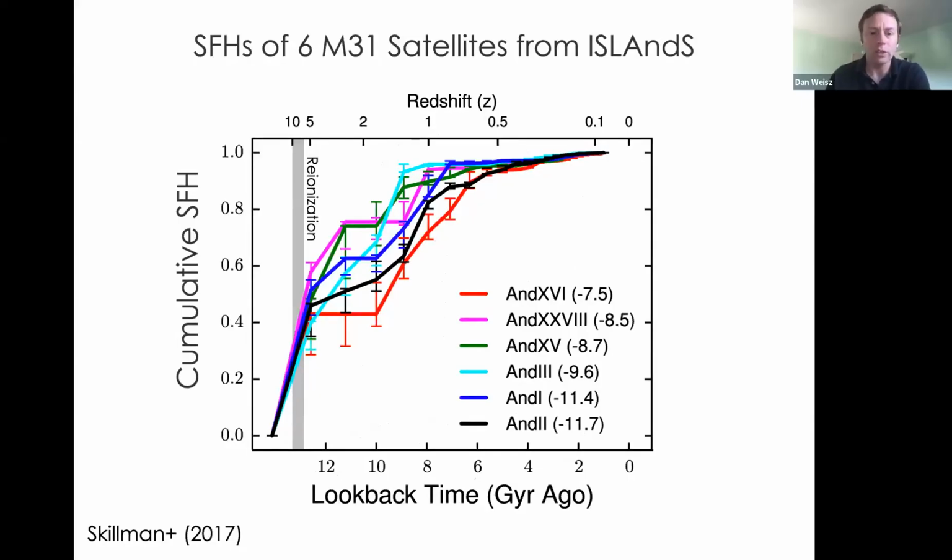So these are the star formation histories of those same 6 galaxies from the previous slide, from the Skillman et al. program. And what you can see is, again, they span this wide range of luminosities, 5 magnitudes in absolute magnitude. And you can basically see that they have actually quite similar star formation histories. In fact, some of the trends you see are even slightly different than one would expect for the Milky Way. For example, Andromeda 16, the faintest system, actually appears to have the most suppressed star formation at early times, instead of just quenching early as one might expect. Whereas others like Andromeda 2 or Andromeda 3 are all bunched together.